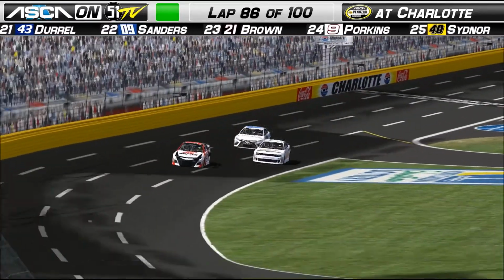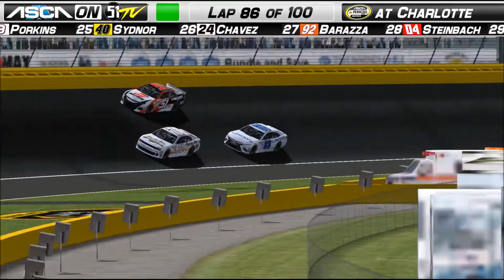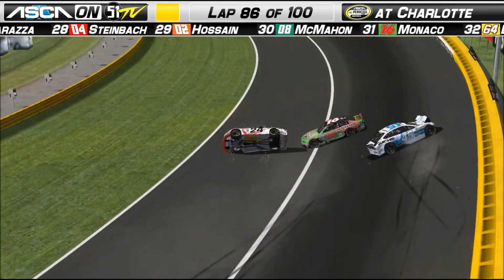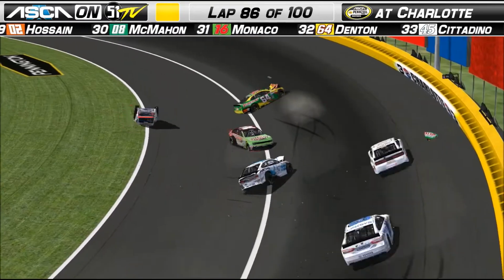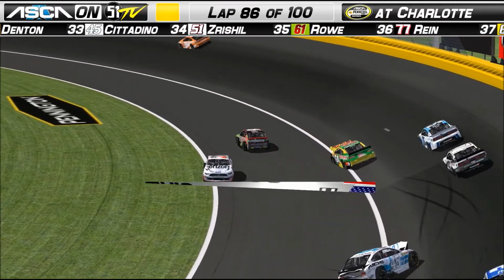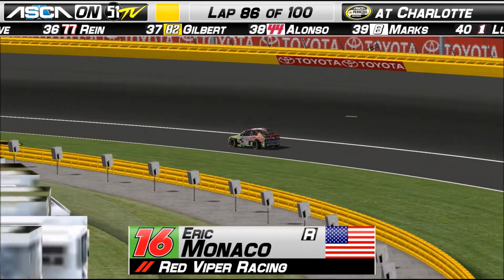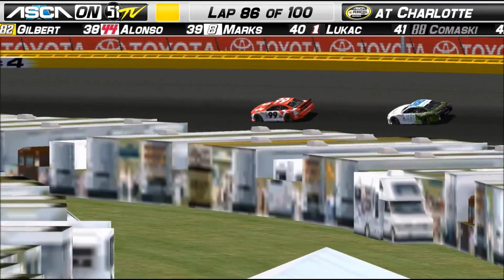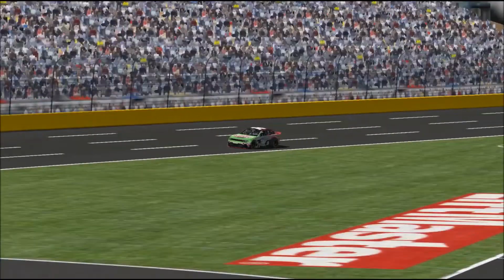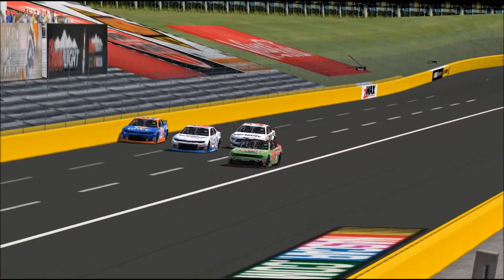And as we see the top 2 competitors once again, Bryan Boone and Kyle Collins, the leading class of the field so far, they have put on a clinic for the rest of the field. But a caution has come out on the track, and a huge incident out of turn 3, it looks like. 4 cars heavily damaged. The 45 of Citadino, the 24 of Cesar Chavez. Eric Monaco is the only car that can drive away from this one. The Red Viper Racing Dodge once again involved had a rough weekend last week at Atlanta, and it is not getting any better at Charlotte. But the pit stops have come into play, as we will see.